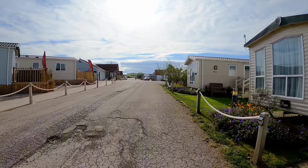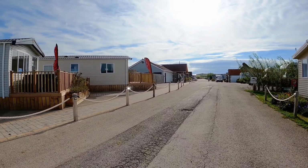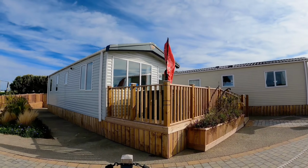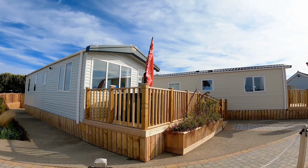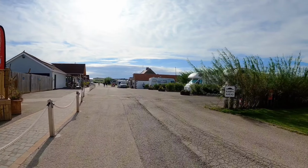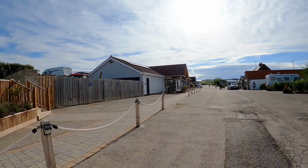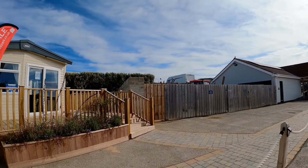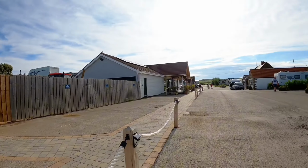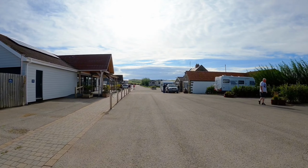whitbypark.co.uk. Caravan for sale. Nice. Do you like caravans? They were alright when we had kids, we used to take them away. We bought a right old banger. Beer garden. Now we're talking.